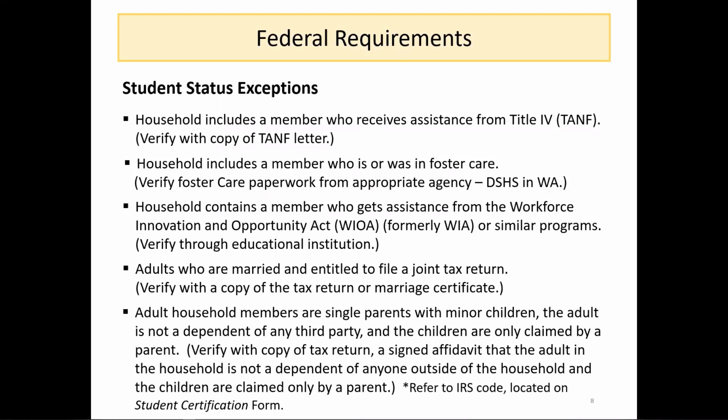Exception number 1 is if a household member is receiving TANF. The next one is if a household member has been in or is in foster care anytime during their lifetime. Another exception is if a household contains a member who is getting assistance from the Workforce Innovation and Opportunity Act, or adults who are married and entitled to a joint tax return. The adults in the household do not need to be married together. It could be somebody in the household who is married to somebody outside of the household. However, be careful, you may need to count that person's income also.